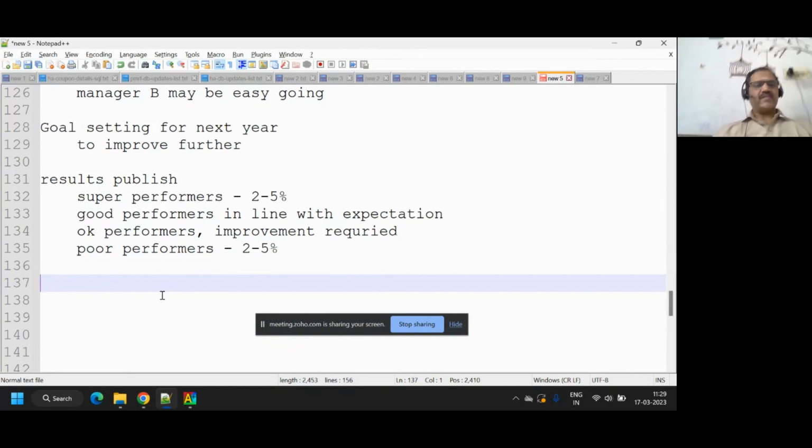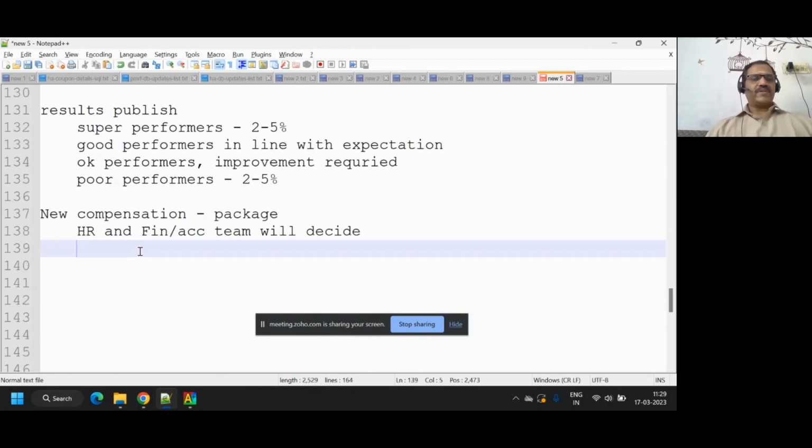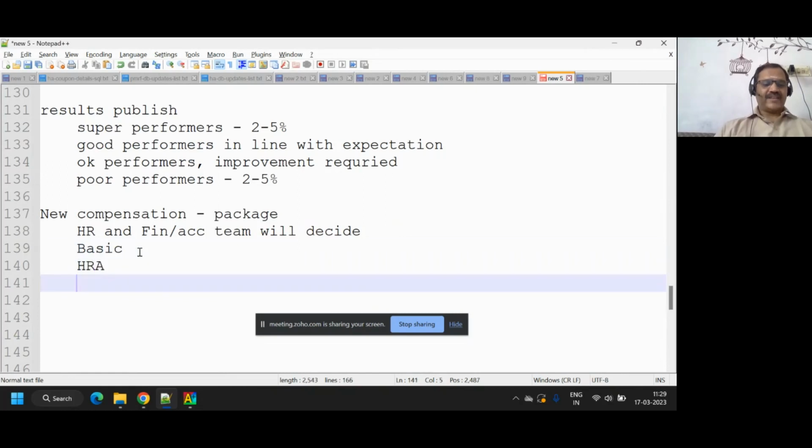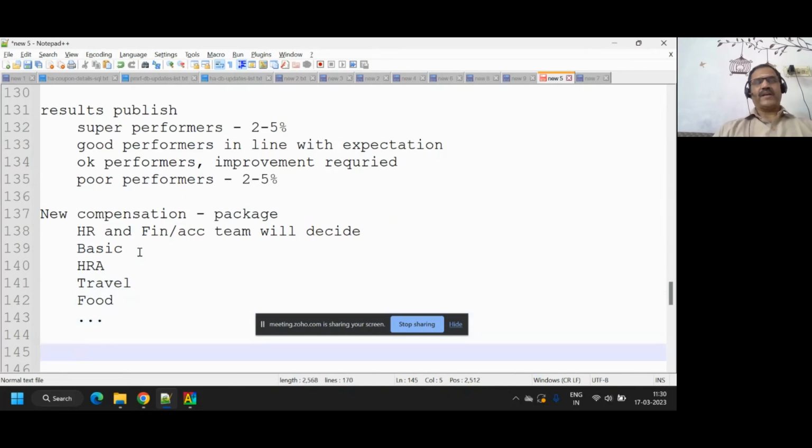So performance appraisal will stop here. Then new compensation or package based on the performance, HR and finance account team will decide. Should I give 5% increase to this guy? Should I give 20% increase to this guy? Should I give 8% increase to this guy? Super performers, what is the increase? Good performers, what is the increase? Okay performers, what is the increase? So they will define a new compensation, basic pay, HRA, travel, food, etc. They will redefine your package and then they will give. So this is how the entire HR performance appraisal process goes.